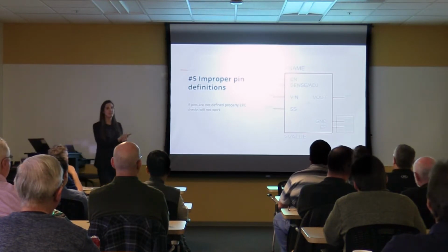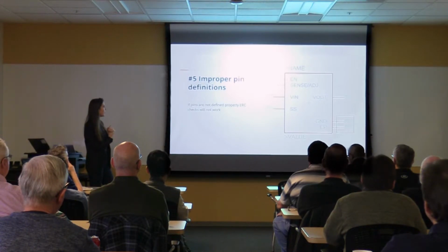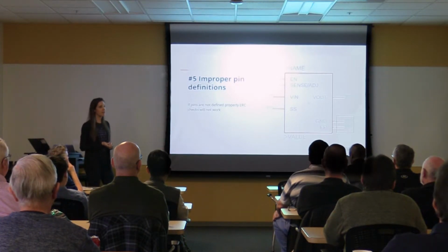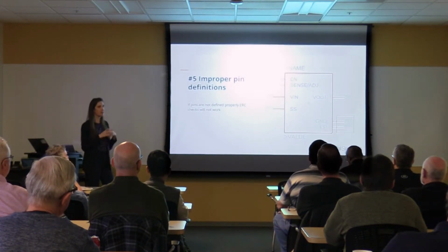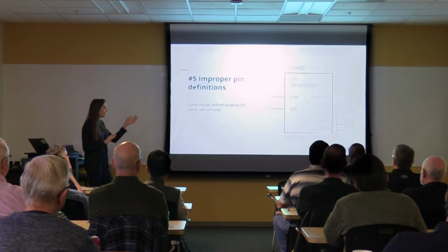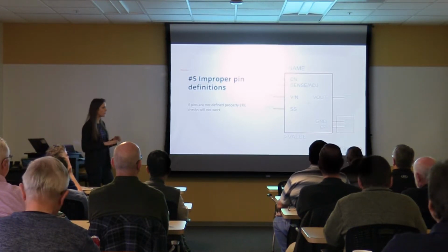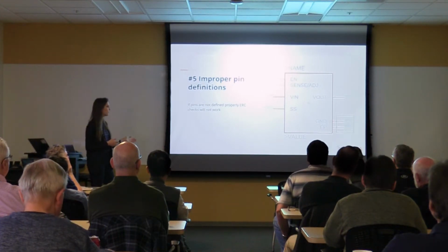And then this one here is improper pin definitions. This is something a lot of people overlook. They overlook the fact that it is important to properly define the types of pins, whether it's a power pin, an input pin, or an output pin, because otherwise your ERC, your electrical rule checking, is not going to work properly.